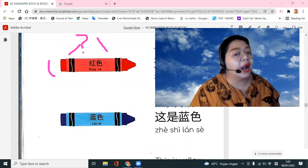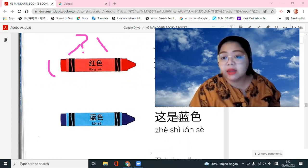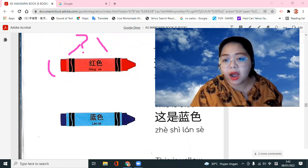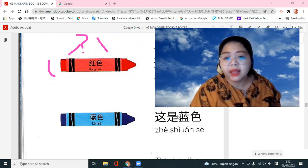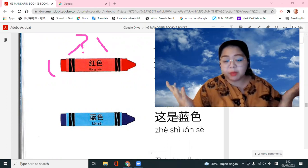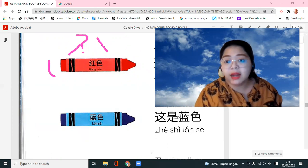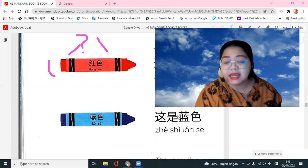First, you need to put your tongue to the attic of your mouth, like this. And then you say 这, open your mouth. 这 means this. And then we are going to say 是 in Mandarin. Put your tongue to the attic of your mouth, and then say, put your teeth together. And then say 是, 是.